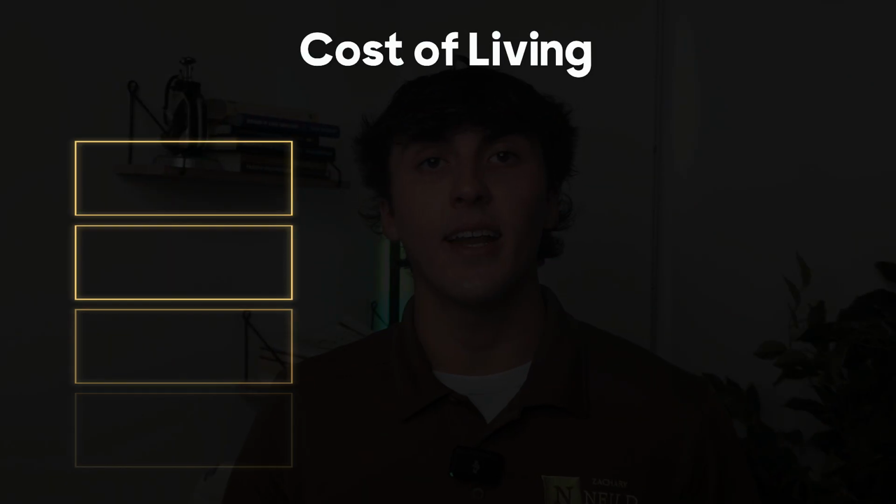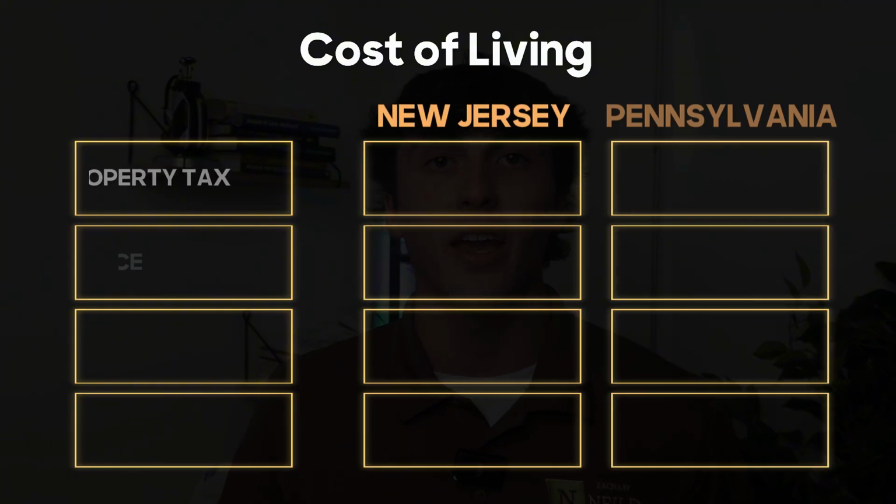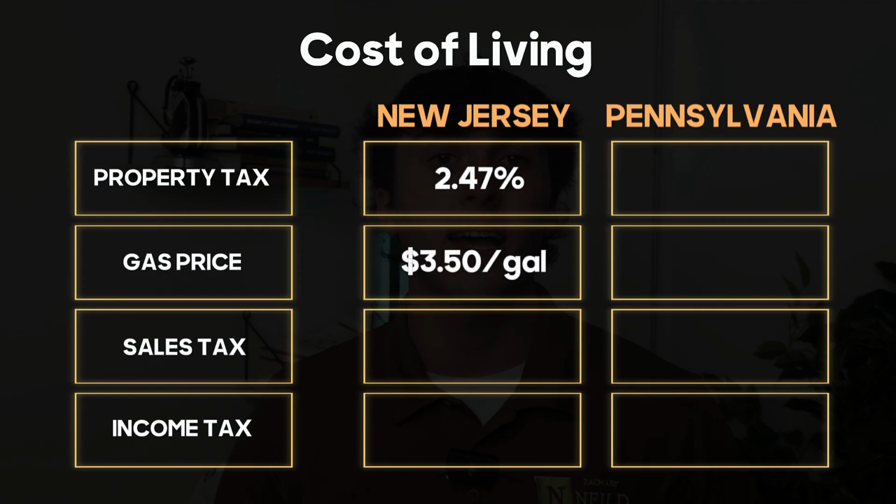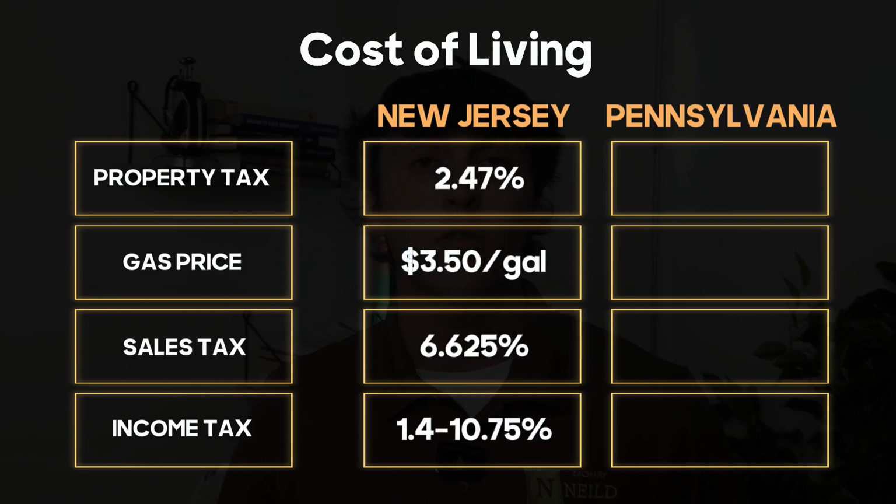So here's a side-by-side analysis of costs in Jersey and PA. The average property tax in Jersey is 2.47%. Gas prices in Jersey are about $3.50 a gallon. Sales tax in Jersey is about 6.625%. And the income tax in Jersey ranges anywhere from 1.4% to 10.75%.